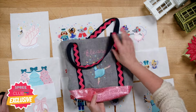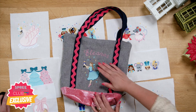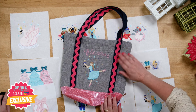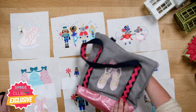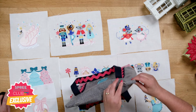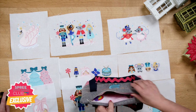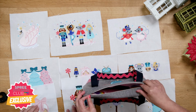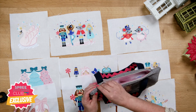You have to tell the secret of that bag. I will. So she used this collection. She has her daughter's name on it. She used some sparkle vinyl here and rickrack on the handles. She put the ballet slippers on the other side, and it is one of our OESD pillow blanks, so it already has a zipper. Smart. So if you are not familiar, we have a great line of pillow blanks, which is basically what this is, just turned into a purse, which I think is so smart. She even lined it. Isn't that so cute? Love that.